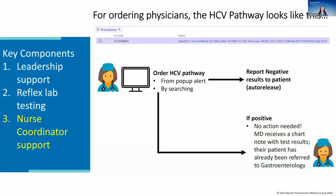So those are all things that we put on the coordinator so that the primary care physician was simply placing the order and then knew at the end of the program that their patient had completed all of those steps. So physicians are very supportive of this program in our system.